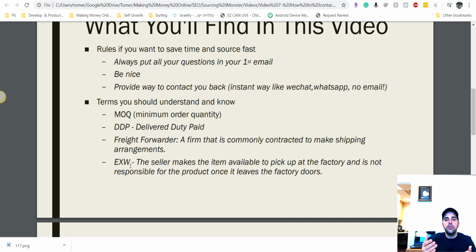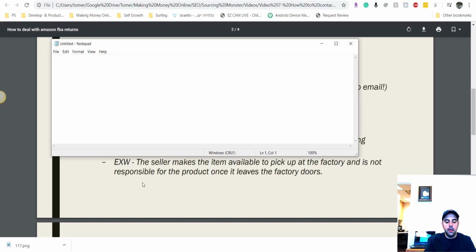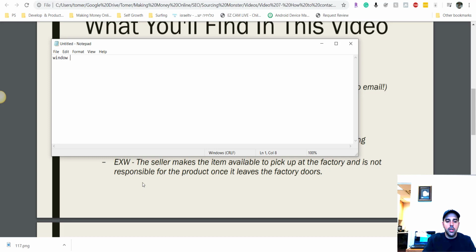EXW means that the price you get is, let's say you will find suppliers that tell you, okay, the price for this product, the Windows car shade, is $5 per unit, EXW.